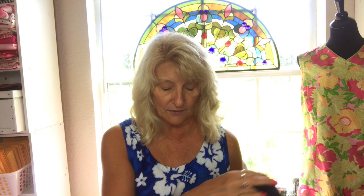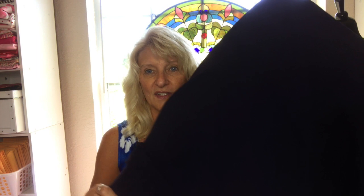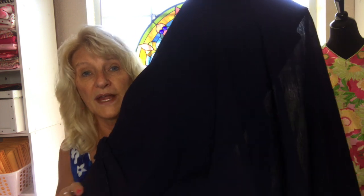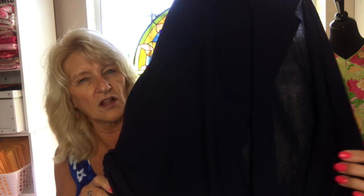Next up is a cotton gauze, and this is 100% cotton, 50 inches wide. Originally it was $11.99 a yard, and this is 7.5 yards. This is just a basic navy, but a nice cotton gauze, very lightweight for summer, you know, a nice solid to have.